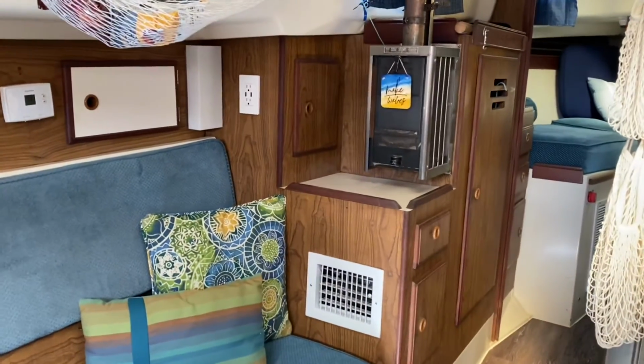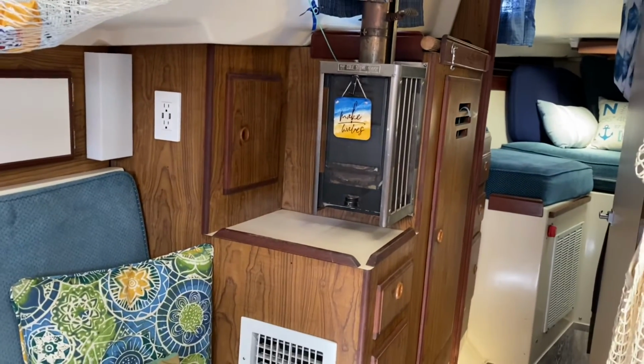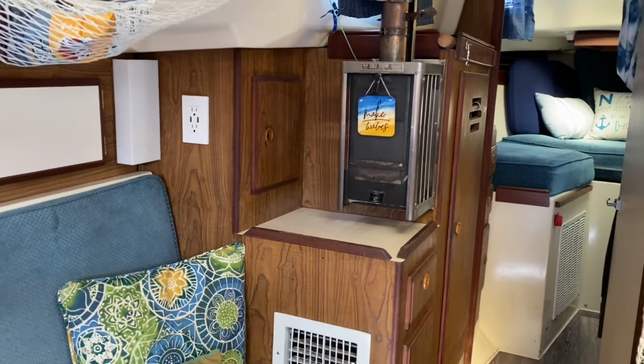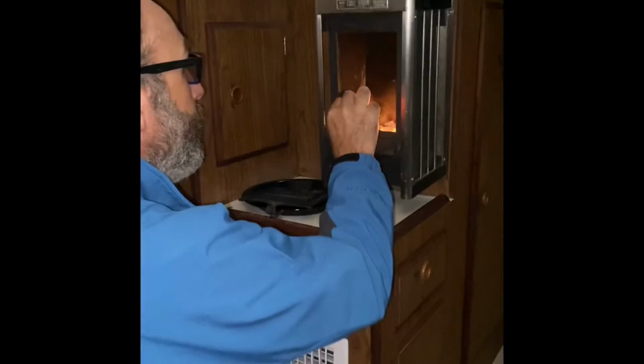There's AC and heat when you're hooked up to shore power. And there's a little wood-burning fireplace, I guess you'd call it. I don't know. We've used it a couple of times.